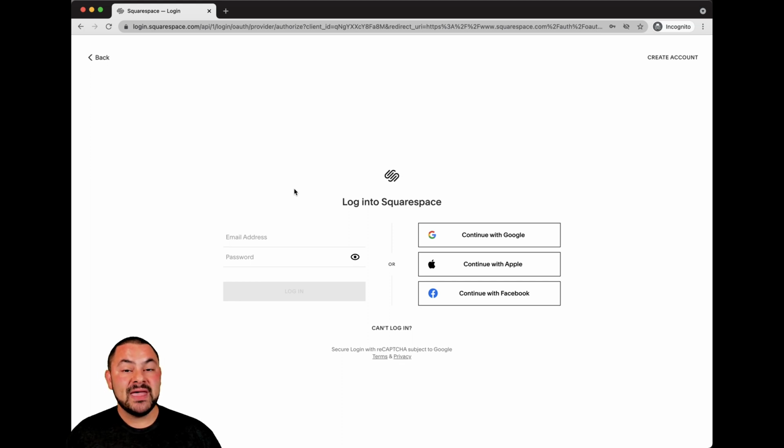Here's the thing. If you're accessing Squarespace on a public computer, make sure you sign out and never save your password to the browser. The last thing you want is someone else accessing your website and changing up everything. Not good. Note that you can have multiple websites with one Squarespace login. So let's say you're going to create a new business. You can create a second website in your Squarespace account.